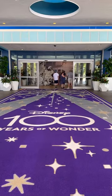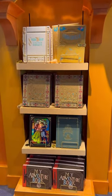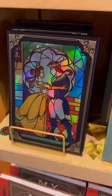But if you can't make it inside of Disneyland, you can always check out the Disneyland Hotel. Here you're gonna find two more options, The Princess and the Frog and the Adventure Book from Up.